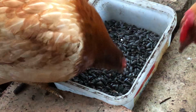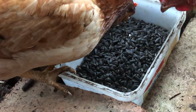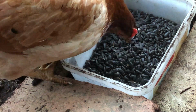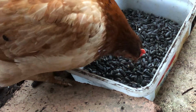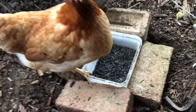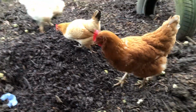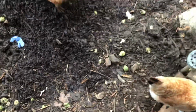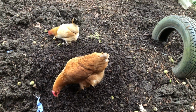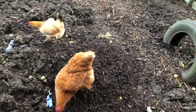Yeah, they do. They're not used to seeing this many all in one place. Normally, they pull all the seeds out of the feeder to get to the... They'll pull out 20, 30 seeds just to get to one of these normally. These are all Brussels sprouts sprouted, thrown around. I got them free from the co-op.